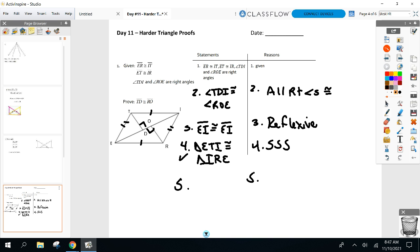Anybody see them here? Grace, you see them? Yeah. What are they? First of all, are they angles or sides? They're angles. Good. Where are they? What are the angles both pair of triangles have in common? Angle IER and angle EIT. Ready guys? Look at the ones I'm marking here. Are those two in the big ones we just proved congruent? And they're in the ones we're trying to prove congruent.